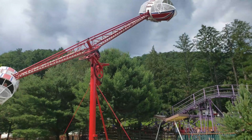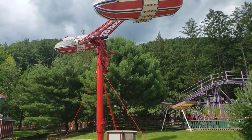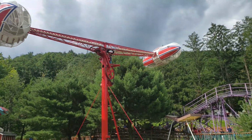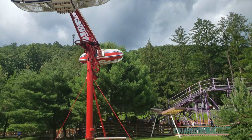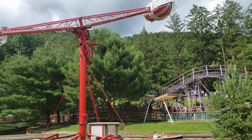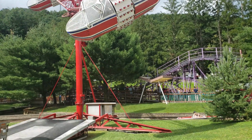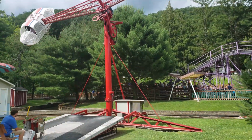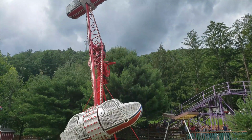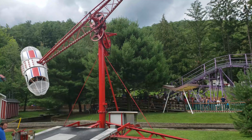I just rode this thing. That is one of the weirdest rides I've ever been on. I will say it was really fun, but it was really uncomfortable at times. Blake and Mia and Lucy are in there right now. Yeah, this is one of the weird parts right here when it's doing these. Whoa!